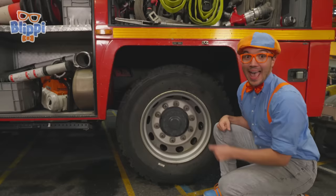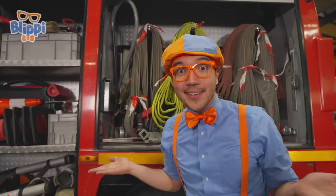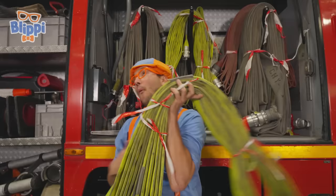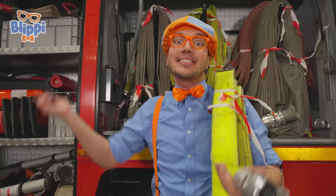Hey, and you see what this is? Look. Whoa, this right here is another fire hose, but this one's a little bit different. It's really brightly colored and, whoa, you can pick it up. You can pick up this hose because this hose is meant for indoors. It means you can carry it inside a building, put out the fire that's inside. And see, just a little bit smaller too.